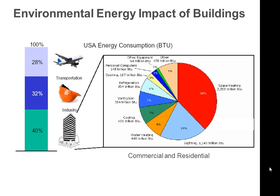And you can see by the chart on the right-hand side there, a very large chunk of that, the whole section in red, is related to space heating. We also spend quite a bit of energy and money on lighting, domestic water heating, cooling, and ventilation needs, as well as refrigeration.